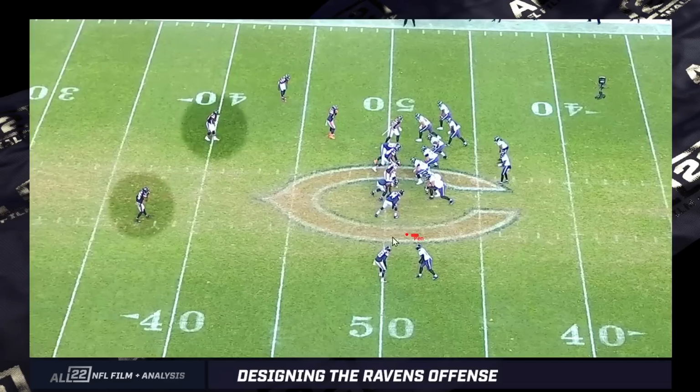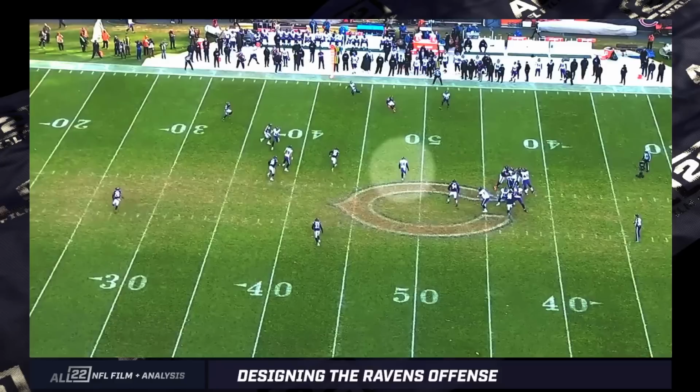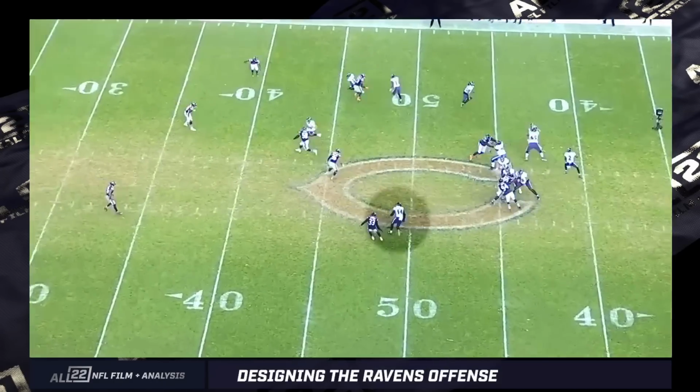We need to attack more backside with the run and the pass. I'm not showing any film of it. Rashad Bateman attacked beautifully to the backside of bunch, meaning to the single receiver side, against the Dolphins and the Browns in 2021.